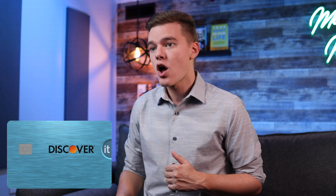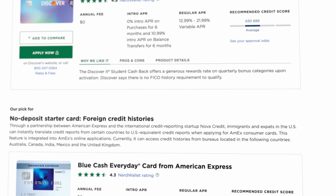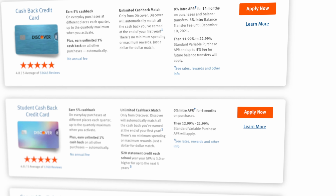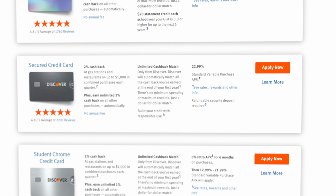Alright, so first let's start off with the Discover It credit card, which was actually my very first credit card and is by far one of, if not the most popular beginner credit card options on the market even to this day. Now, this card comes in a few different versions, including their regular cashback card, a student credit card, a secured version, travel options, gas and restaurants, and even an NHL and business card option.